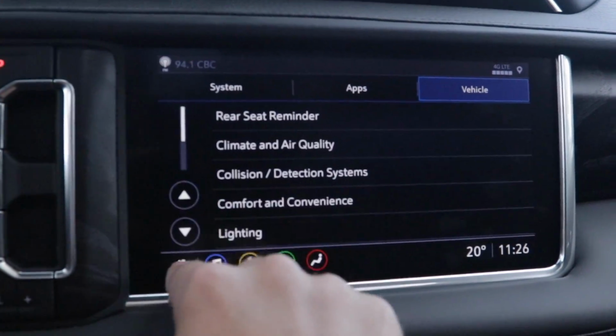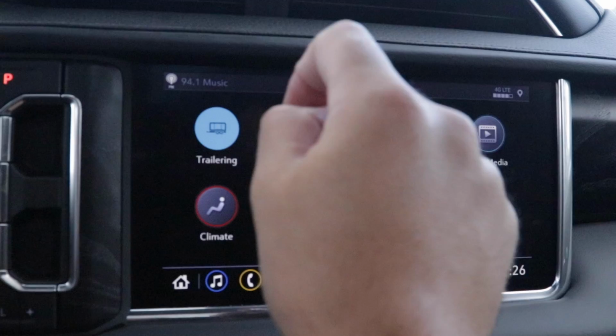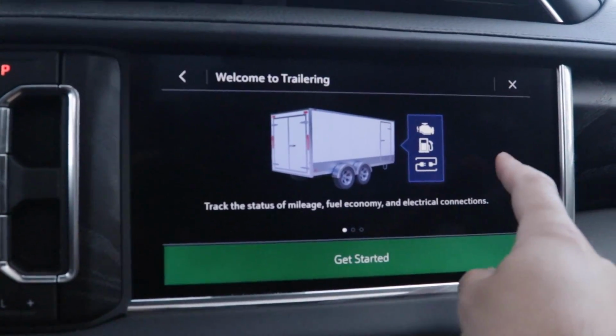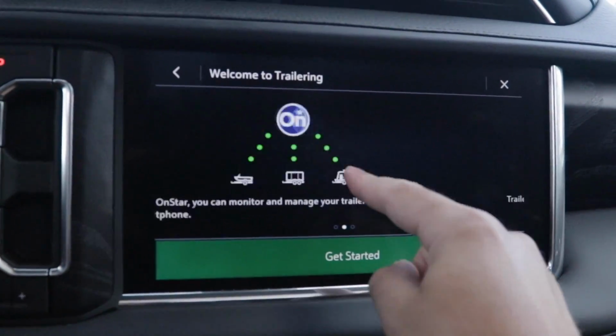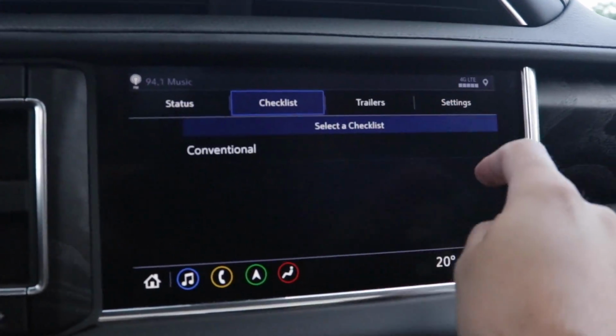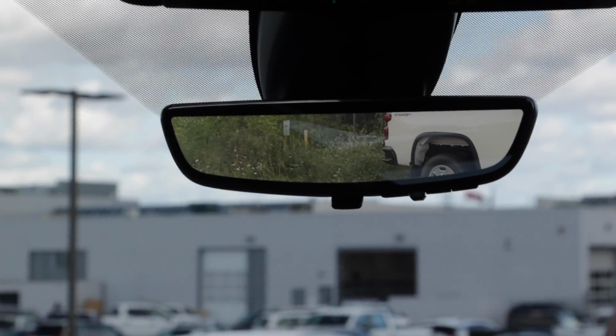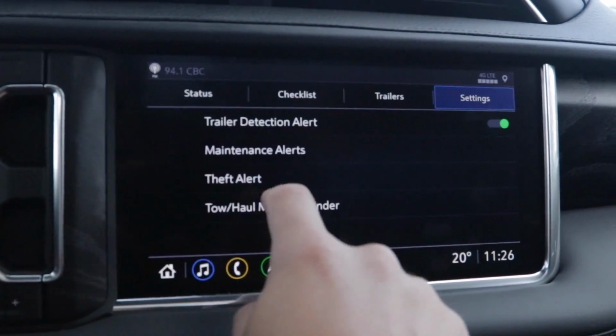It also offers a heads-up display, something that in the King Ranch you don't find. At the same time, very standard in the GM vehicles is the actual rear view camera, which turns on with the rear view mirror. Once you flip this part here, now you have a standard screen, or you can do an LCD. Handy feature when you have ginormous vehicles like this too.